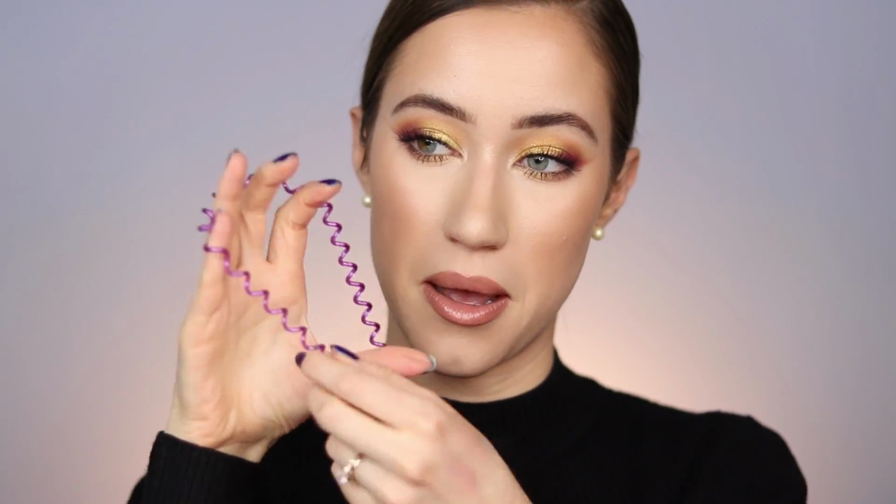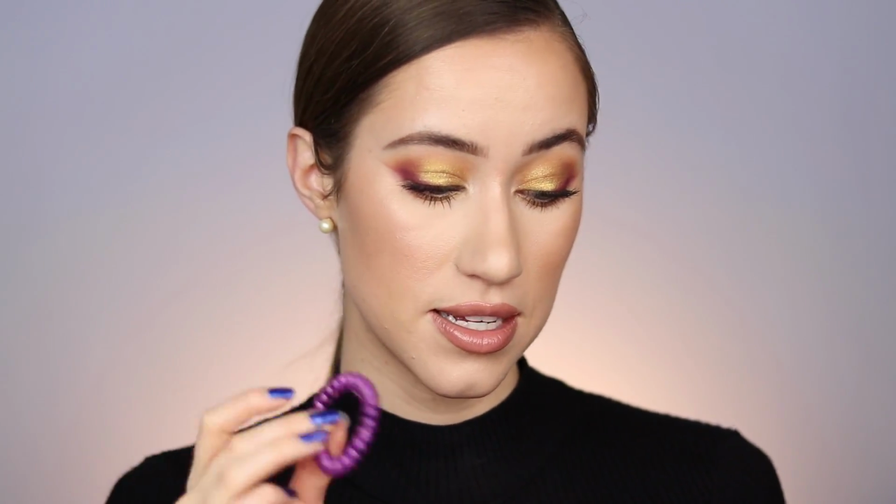And also these Invisibobbles are amazing. These are a fun purple color. Really great for if you don't want that ponytail line, but you want to put your hair up. It also doesn't tug on your hair either. So that's a plus. So those are all my faves for hair. Let's move into skin. I'm excited about this, you guys.